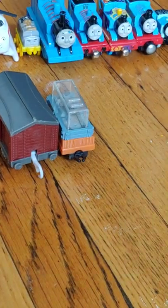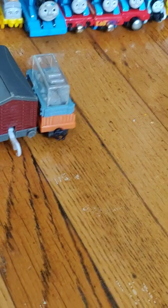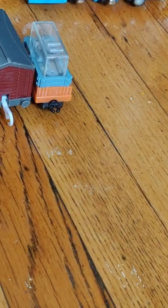Kenji's coach, a box car, which I use as a mail car in my series, and a fix-up cargo car.